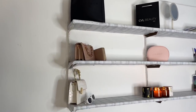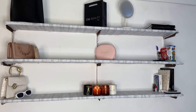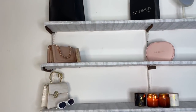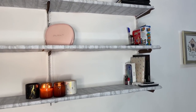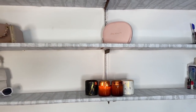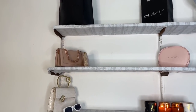Okay guys, so we're just going to start off from this corner. I used wallpaper to layer the shelf, and you can definitely get that from the China Mall. Unfortunately, I cannot link anything down below because they do not have an online medium or website or anything like that. But you can get these items if you go physically to the store. I also got these candles from China Mall, so just in case you want to grab that as well, go ahead.